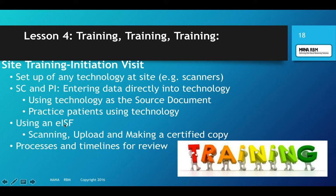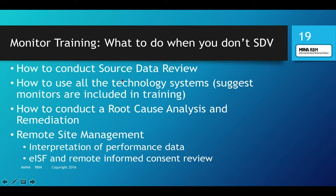So for using the EISF, we want to make sure they know that the scanner is working, that they know how to upload, that they know how to make a certified electronic copy, and that they understand the processes and timelines for review. So for instance, we expect the informed consents to be uploaded within 1 to 2 days so that we can begin to review those right away. So these are the kind of expectations in the training that you want to set up at the very beginning.